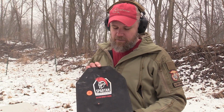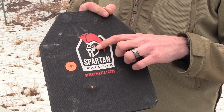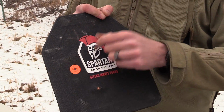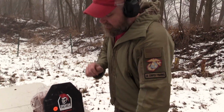All right, guys, let's do one more thing. This is some Spartan Armor Systems plate armor, and this is NIJ 3A rated. And you can see these are two 9mm rounds we've used in previous testing, and they don't make it anywhere near through this plate armor. You see the rear ends of the cartridges. So again, this does not compromise the integrity of this part of the plate, so we're gonna aim at this spot with the 7.5 FK. All right, let's see if it makes it through 3A body armor.